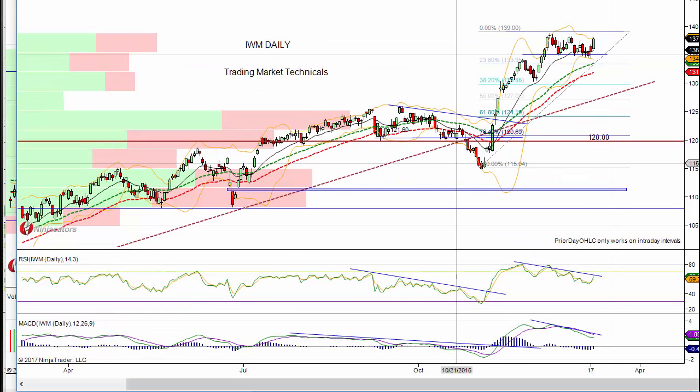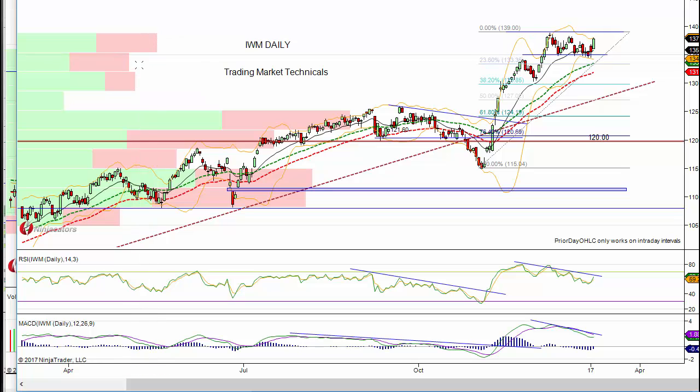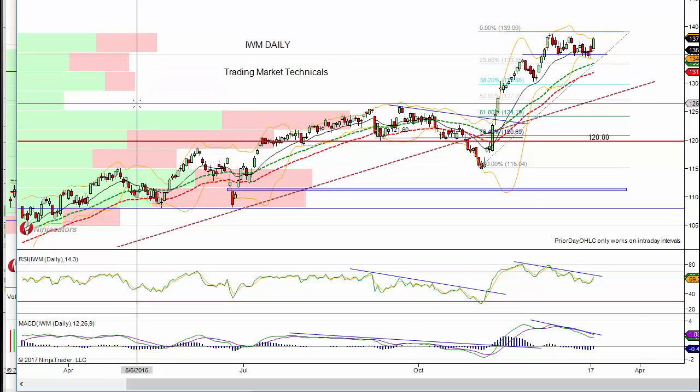If anything, keep an eye on that 135 level. It coincides nicely with our volume profiles, and you can see a real thin zone here. If we lose that, we could easily flush right back down to 126.